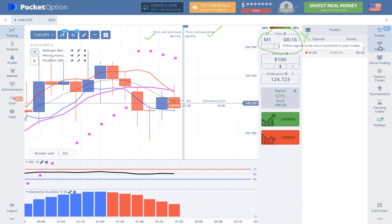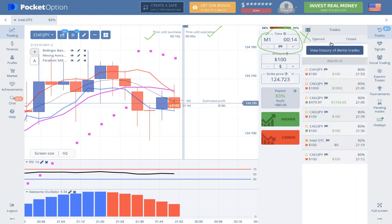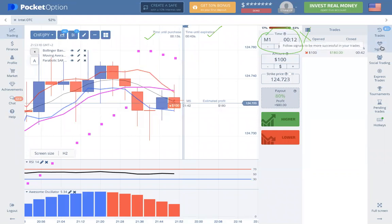We don't have time to go over everything, but the last thing that we will essentially be covering are all of these features over here, because they are all relevant and they can also help you get into your trades.